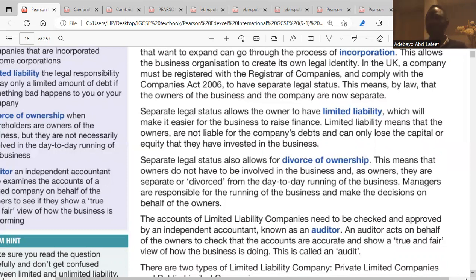Then a private limited liability company, I said it already, is a company that is private and that has a legal identity separate from its owners. Then we go to public sector organizations. For public sector organizations, we're talking about government parastatals. We're talking about government businesses.